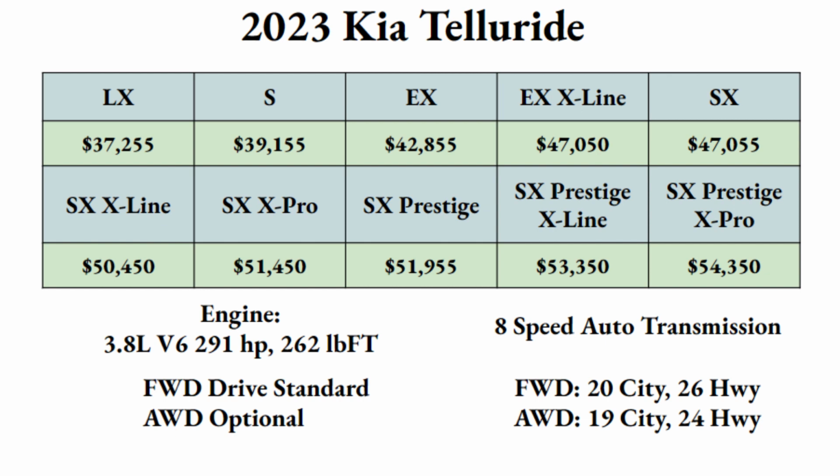The LX will be that bottom trim starting at $37,255. That's a fantastic starting price for a 3-row SUV. If all you want is that basic bare bones, that can get the job done for you at a very reasonable price, sub $40,000. This actually has two trim options of a 3-row SUV under $40,000. So that's phenomenal. And if you want that ultimate, most luxurious optioned out Telluride to start, then you have that top SX Prestige X-Pro, starting at $54,350. And you can also get that if X and P are your favorite letters, because there's plenty of those in that name.